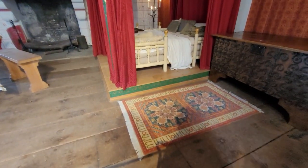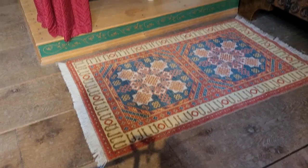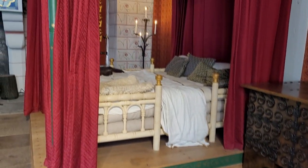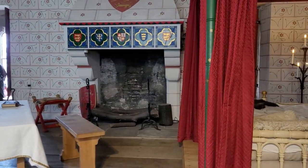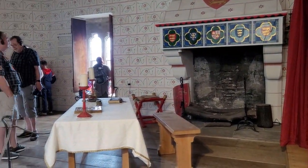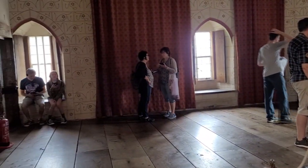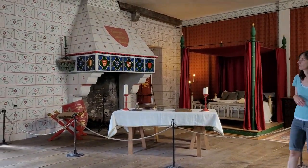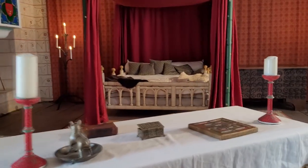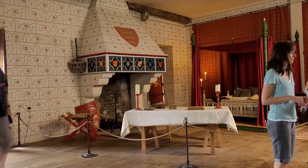See this IKEA furniture here? Yeah, medieval IKEA. Beautiful carpet. The canopy bed. It's a big fireplace right there. Little table. I mean, it was furnished pretty sparsely in the Middle Ages. Every time I've seen one of these kind of rooms set up medieval style, it's always like this. A big room with a fireplace and not a whole lot of furniture. I love that there's so much color in it though, with the curtains and the tiles on the fireplace. It's nice.